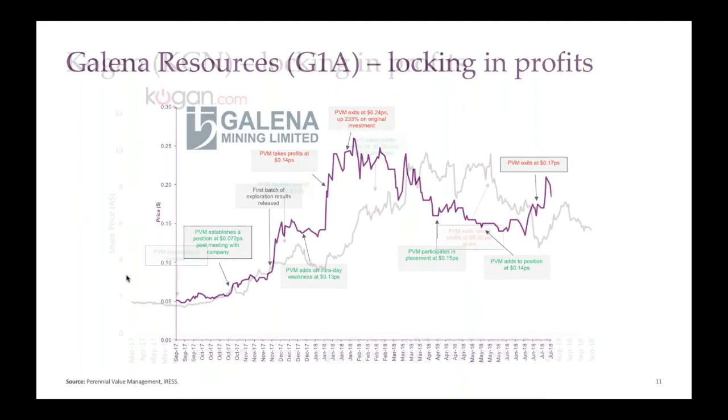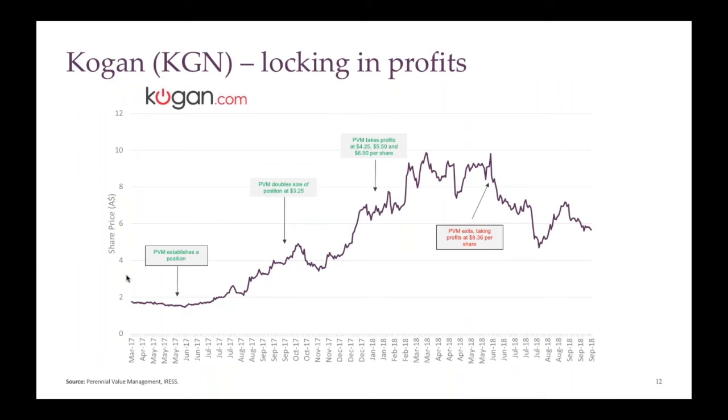Another name which you probably are familiar with is Kogan. This was a fascinating stock in that it was a very poor float. So it floated probably in 2016 from memory. It was very hard for them to get the float away. Russell Kogan, the founder, didn't sell as much as he wanted in the float because that's how poor the reception was. And we didn't participate, but we kept watching it.